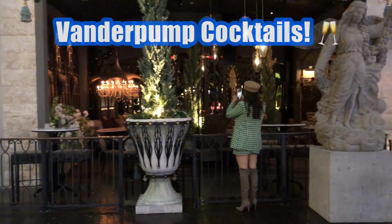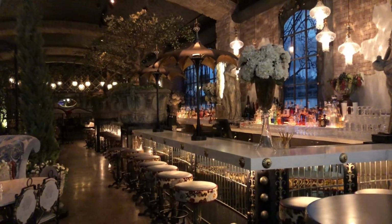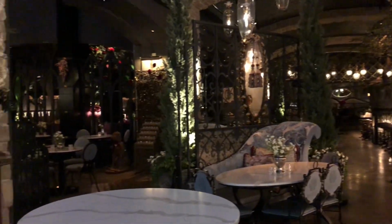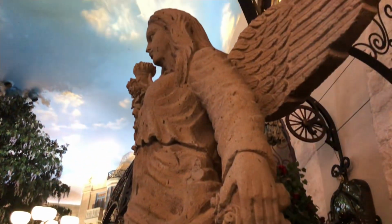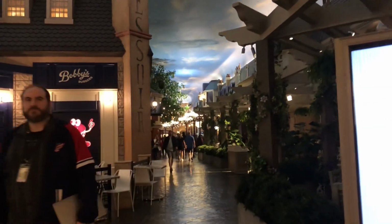Think about having all your girls here and just chilling over some cocktails or even just having a drink by yourself. I'll come and sit at the bar all the time, and I try a different cocktail every time I'm here. It's always such a cool vibe. You've got a mix of dates and girls trips and bachelorette parties. And now I'm going to take you into the back of Paris.